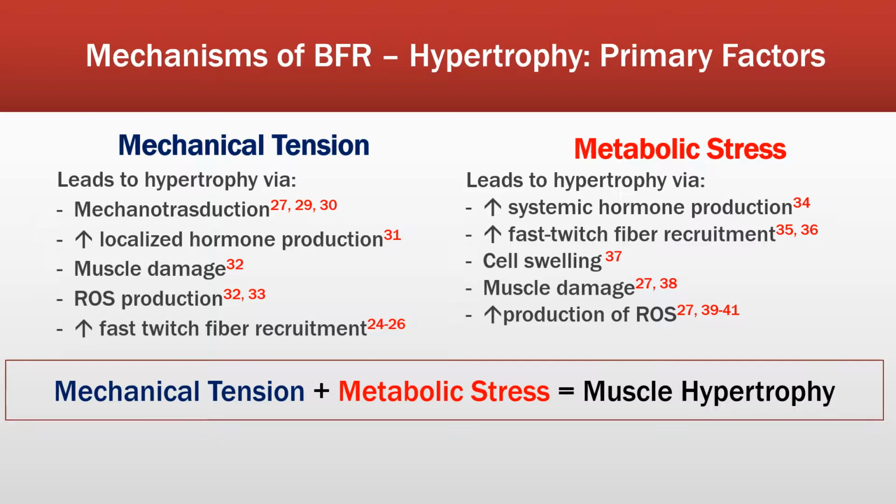Now, metabolic stress, on the other hand, leads to hypertrophy via increased systemic hormone production, increased fast twitch fiber recruitment, cell swelling, muscle damage, and again, increase in ROS production. Now, these two primary factors are present in really any form of resistance training. And it's never one or the other, it's a combination of the two that leads to the muscle hypertrophy stimulus.